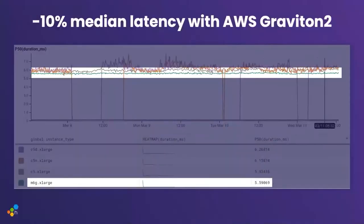When we trialed moving from fifth-generation EC2 instances to Graviton 2, we saw a 10% improvement in the median latency, and we were having many fewer tail latency spikes because the Graviton 2 processor is just much more efficient. And we were able to push much more load.